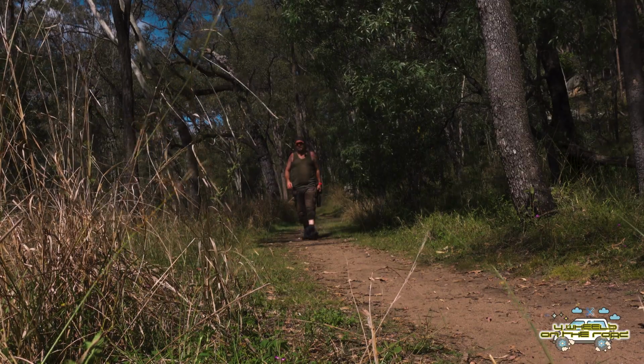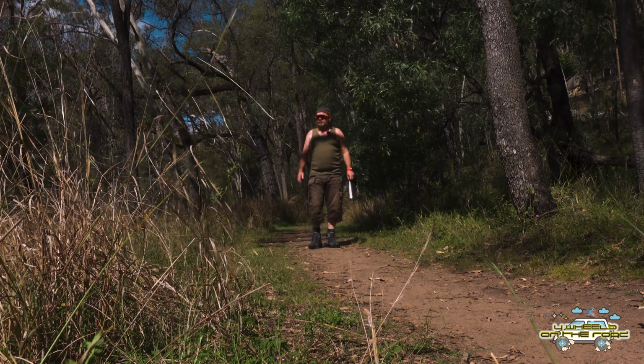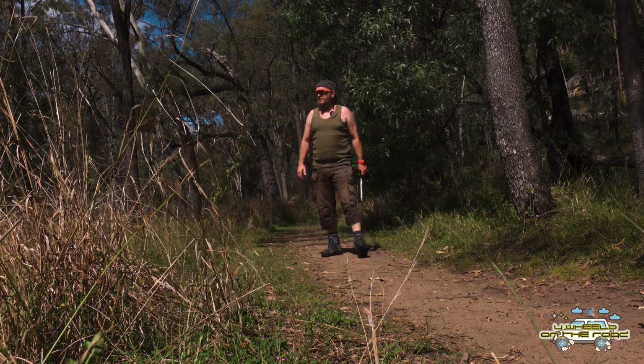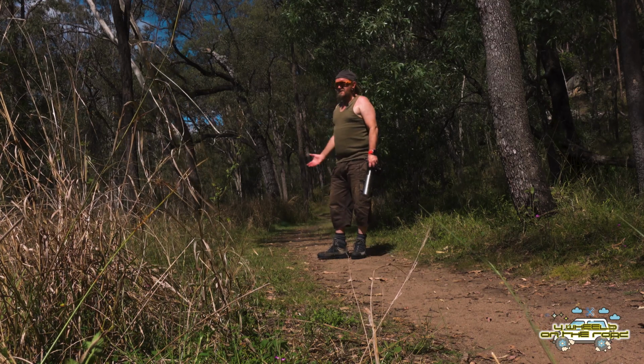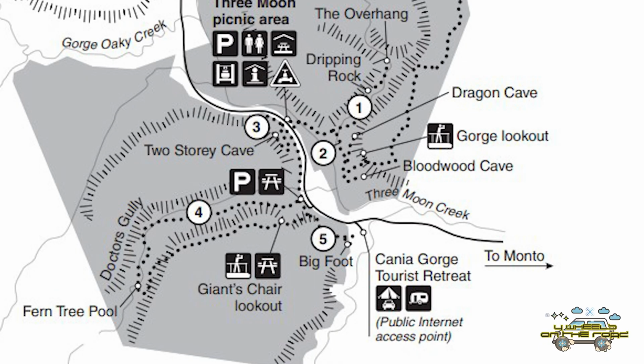So it turns out that there are actually a lot of walks here. I wasn't really aware of that earlier on when I came in. As I mentioned, I don't really check out places before I come to them. I just sort of find out while I'm here and see what I can see, and I'm happy doing that. There was earlier on, which we looked at, the Bigfoot walk, which is only about 50 meters from the entry of the van park that we're staying at.